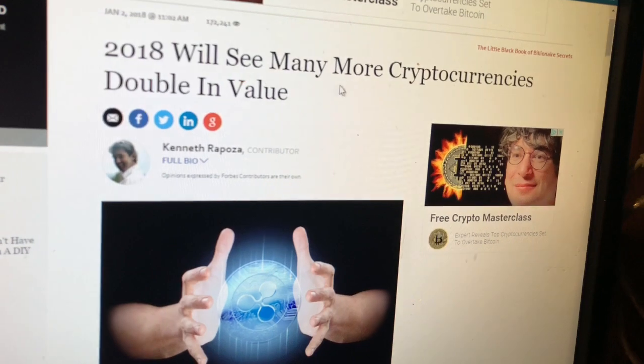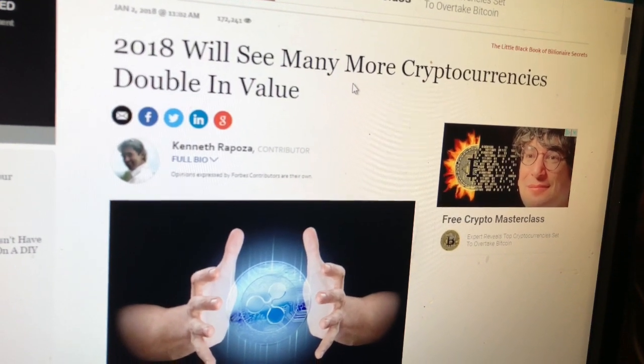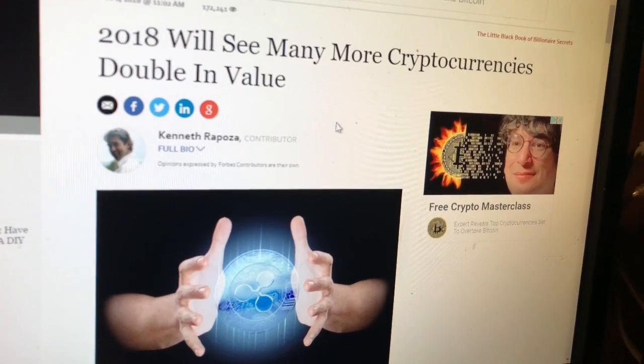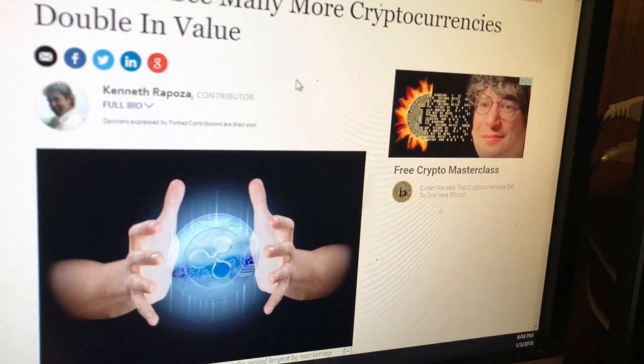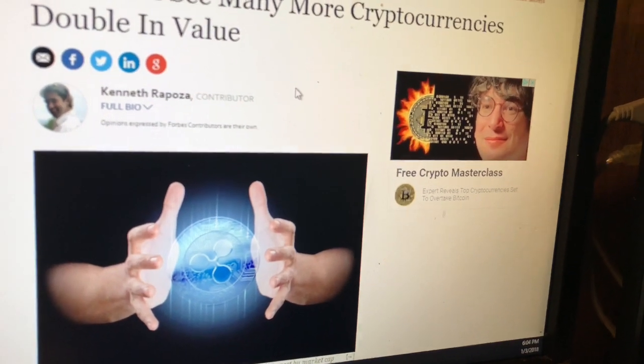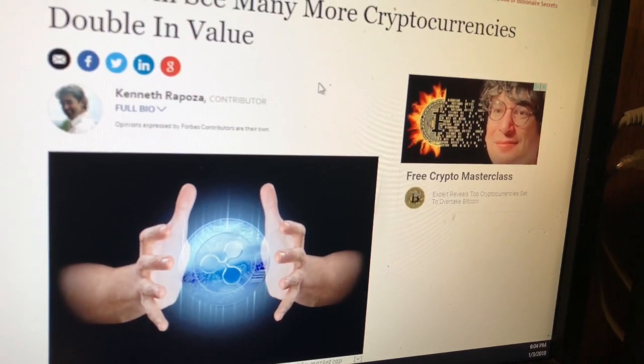It says, in 2018, more than likely, you're going to see cryptocurrencies double in value. There's going to be a lot of cryptocurrencies that are already on the market, lots of these new startups. And the only thing that causes these things to go up is that more and more people get interested in them and start putting money into them.